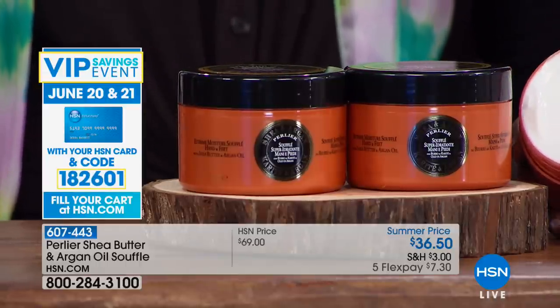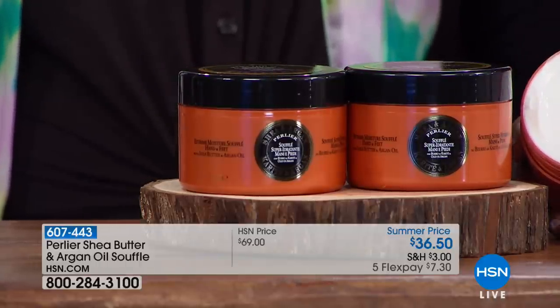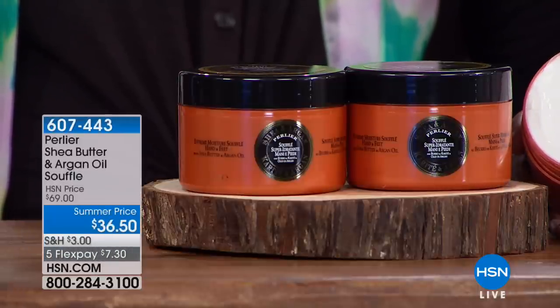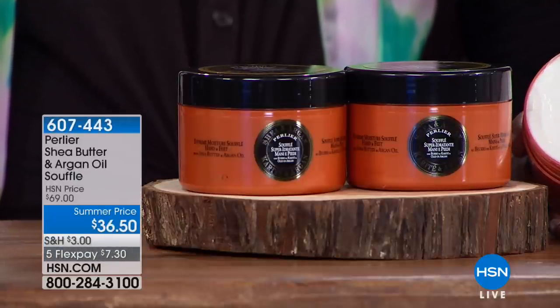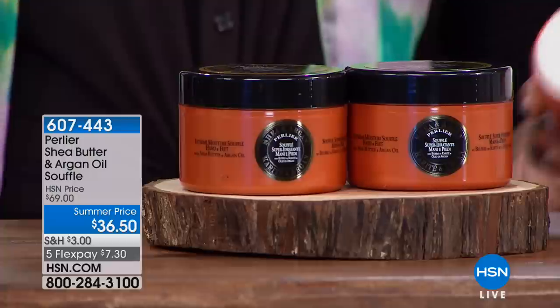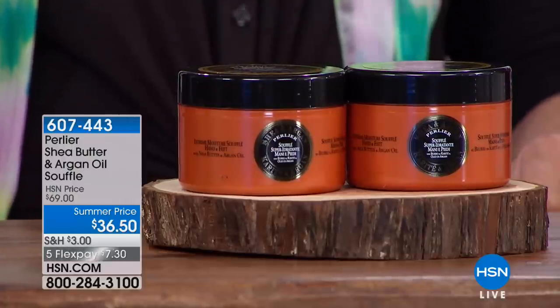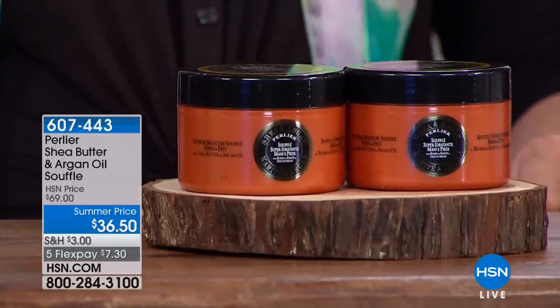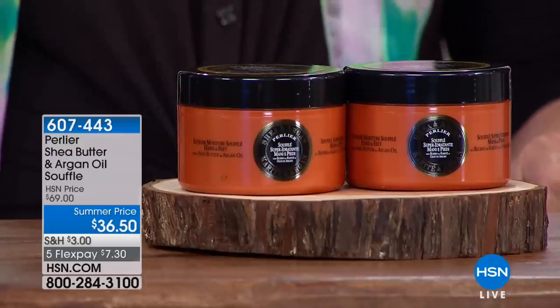Again, we took 100% natural organic argan oil and 100% natural organic shea butter, and brought them together to create this line. You will not believe the level of hydration. This whole story is about hydration, whether it's the sticks we presented a little bit earlier or this. It just depends on what delivery you want.